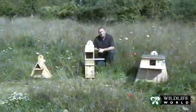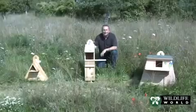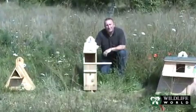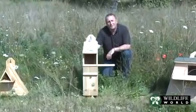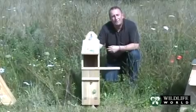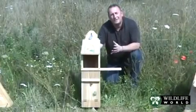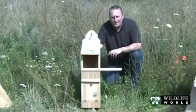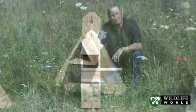At Wildlife World, we've developed a range of nest boxes for owls, which are made from the highest quality timbers. They're FSC certified from sustainably managed forests, and these boxes incorporate the very best features for each individual species to ensure maximum survival of the chicks and security of the birds using them.